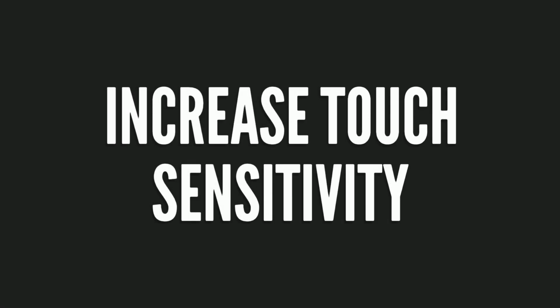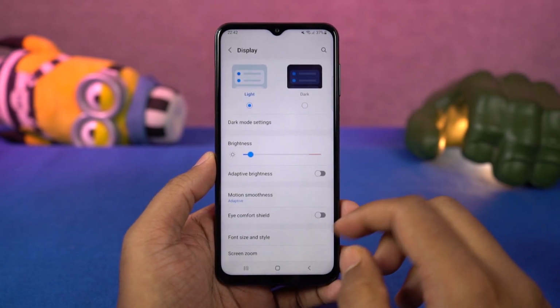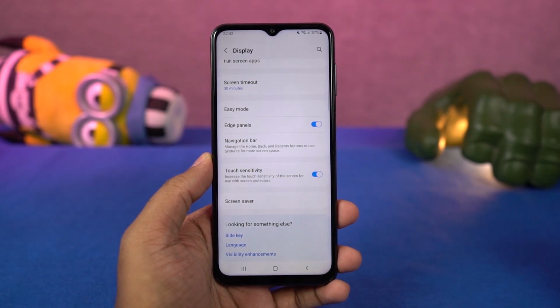Now going on next, we can also increase the touch sensitivity of the display. Now most of the time, if you add a screen guard or a tempered glass to your display, touch sensitivity might go down. In that case, you can use this feature.